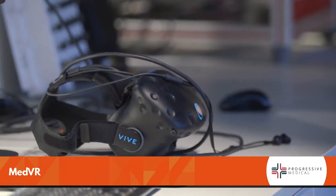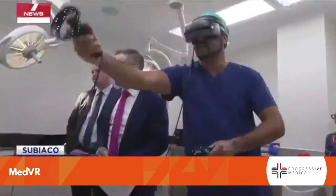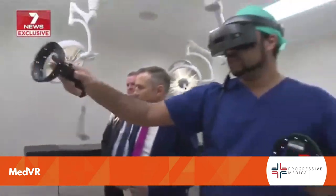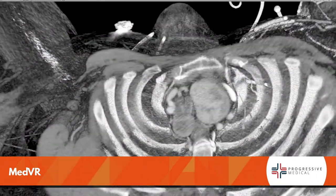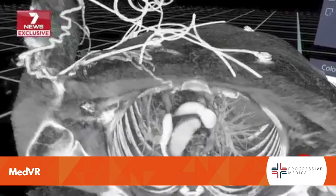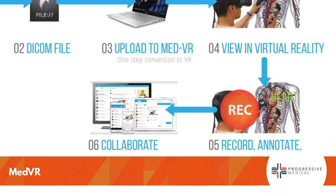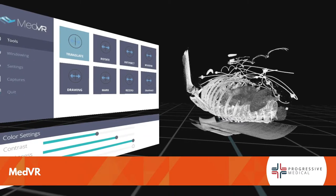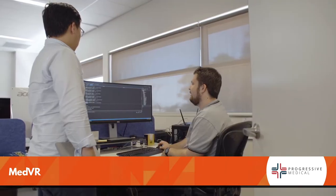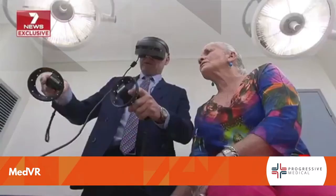MedVR is an immersive virtual reality medical imaging platform for translating, viewing, sharing, and communicating. MedVR enables healthcare professionals to view and manipulate CT, MR, PET images provided by radiologists and collaborate in real time across the world, bringing together the brightest minds to review, plan, and discuss cases. MedVR helps doctors to deliver better care and provides an excellent teaching tool for medical schools.